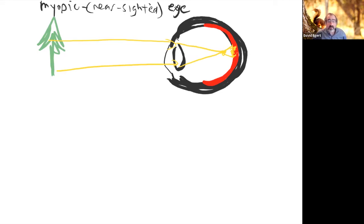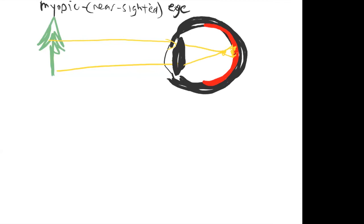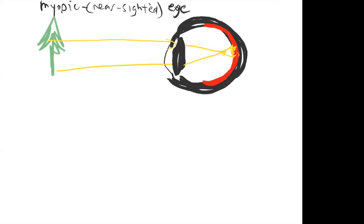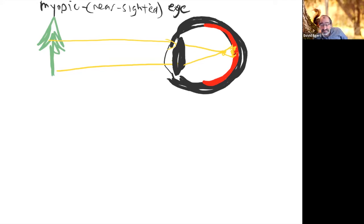So this tree is blurry because the lens is doing its normal bending, but that's actually too much because the tree is far out here. Is there anything this person can do to bring the tree into focus? Could they move closer? All right, but let's say without moving. They want to see this thing far away.